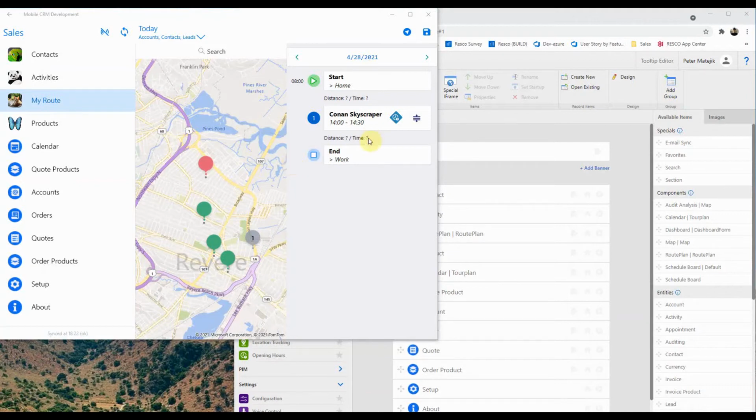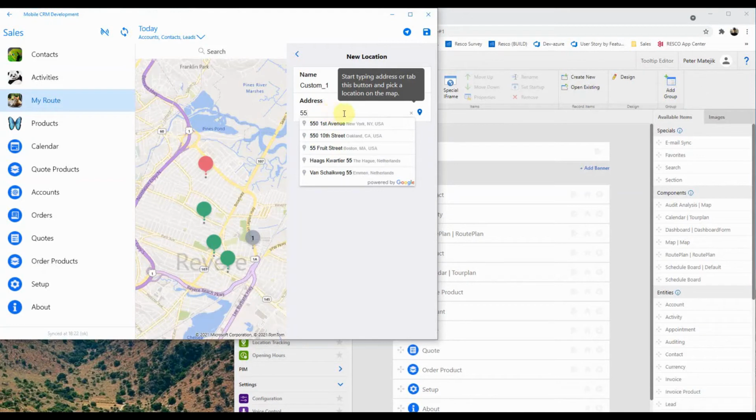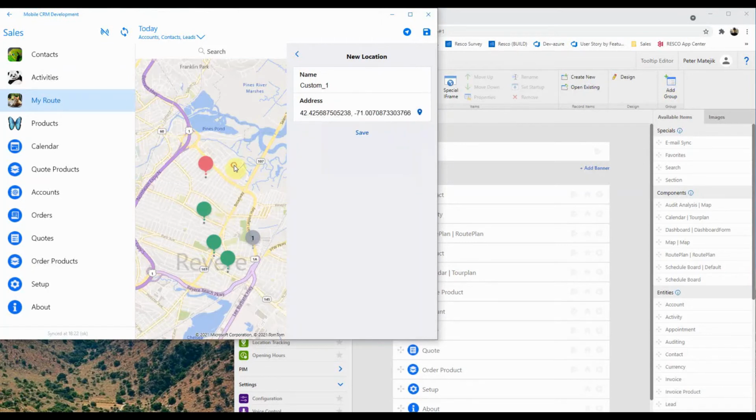First, I want to show you how to manage start and end location in your Route Planner. So if you want to start your journey from a different location than home, work, or current location, which is already there, you can simply add up to 10 new addresses with this button. So just click on new and you can enter a new location where you want to start your trip from. You can either type it in and autocomplete will help you to select the correct address, or you can pick a location on the map just like this.